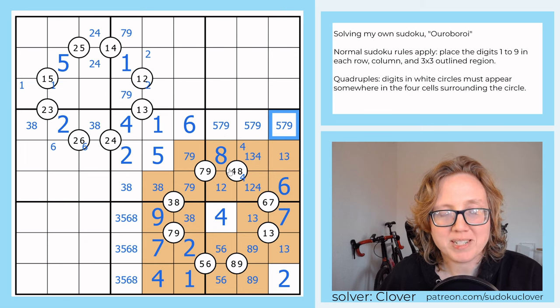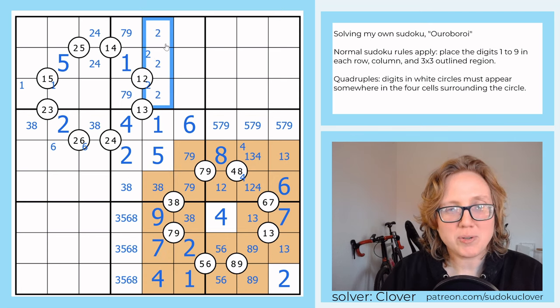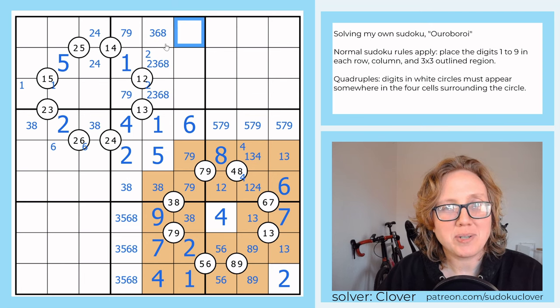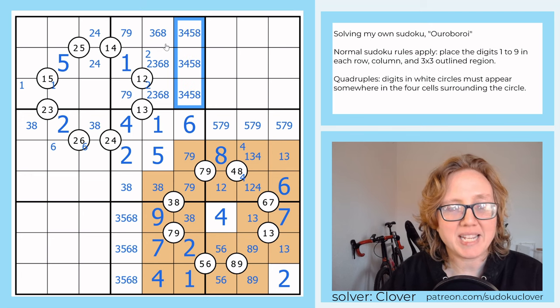2 and 4, and I'm just looking for the next step because this is a fairly long and involved solution path, even though I designed the puzzle. This column, we still need 2, 3, 6, and 8, so there's no 2 here. This column, we still need 3, 5, 4, and 8.